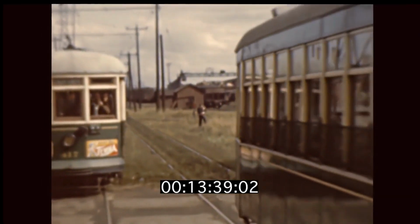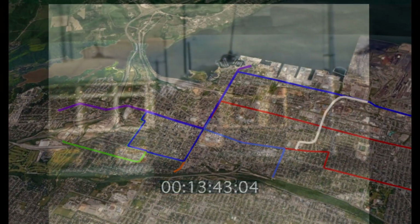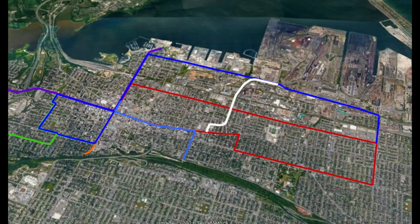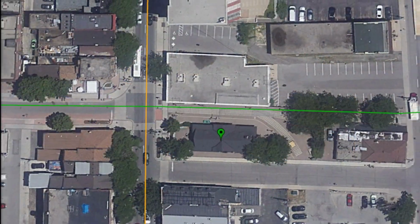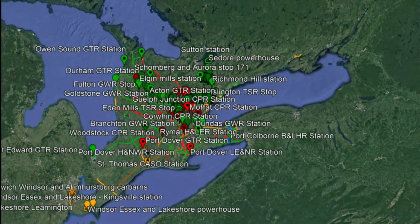All this makes me disappointed at the short-sightedness of our former city planners. Where would Hamilton be if we still had all of our old streetcar lines? Where would Ontario be if we still had our electric radial and interurban lines?